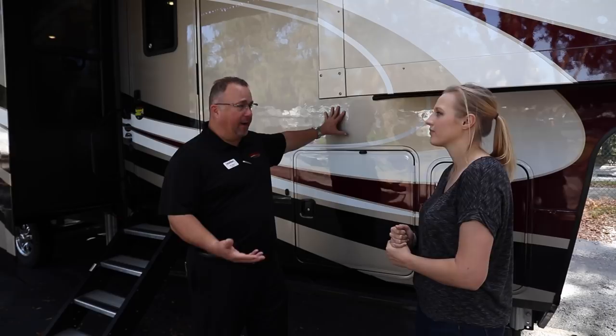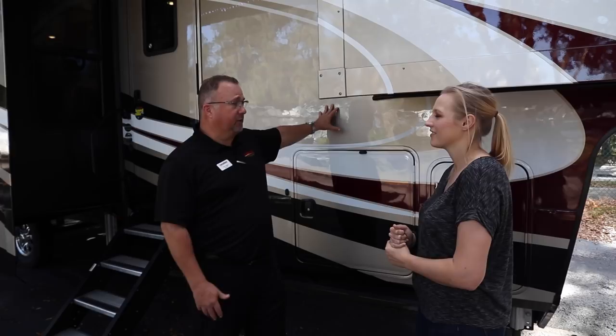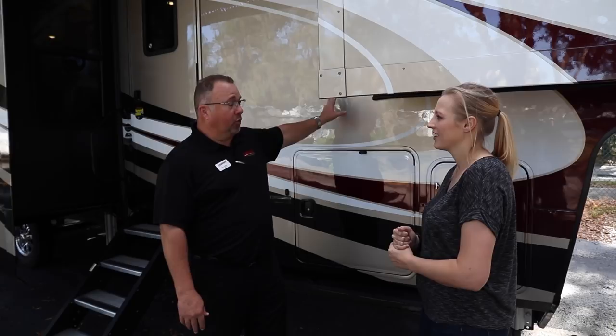This is a full body paint. You keep this thing washed, have somebody wax it for you once a year, and 10 years down the road, it still looks brand new. You can pull in a campground with an 8 to 10 year old coach and people still think you have a brand new RV. Yes, absolutely.